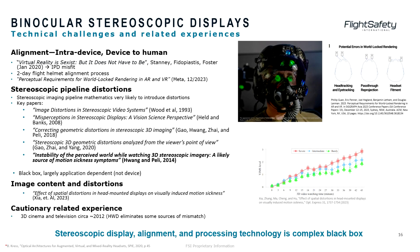And then finally, there's, I think, the cautionary related experience. We had some discussion about this here yesterday, but the 3D cinema and television, I submit, it's really hard to get around the fact that they crashed pretty hard and fast in around 2012. They were going to be the next big thing.